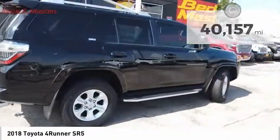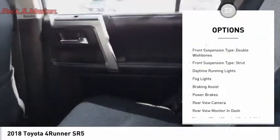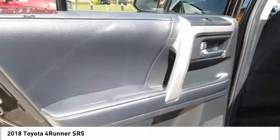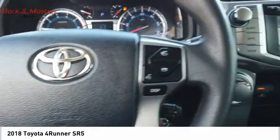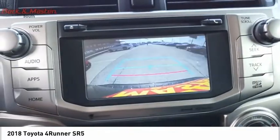Here are some of this vehicle's great options: power windows with safety reverse, roof rails, traction control, stability control, front suspension type, double wishbones, front suspension type, strut, daytime running lights, fog lights, braking assist, power brakes. This beauty is sure to make you the talk of the neighborhood. So call or drop in for a test drive today.